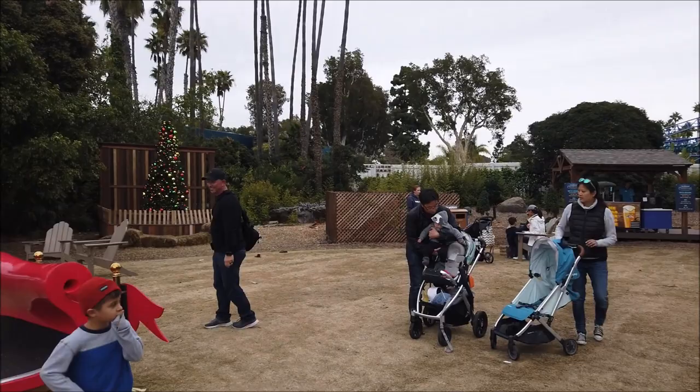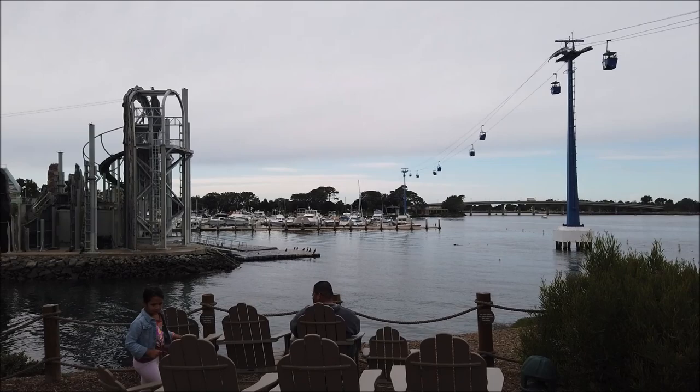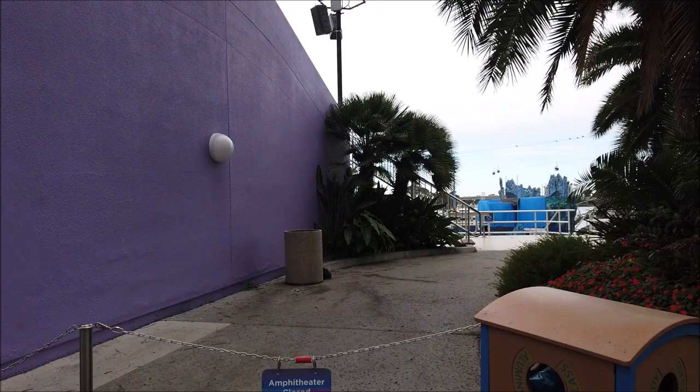Coming back towards the waterfront area, they have a Santa sled you can come sit in and take pictures. Look at the dolphin they got there. I really like that. Red and gold. And this is where I'm going crazy. See, this is where I thought the Cirque Christmas show was. Okay, so I'm not crazy. They have this sign out in front of the, I guess, Bayside Theater, since that other one's the Mission Bay Theater.